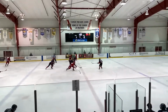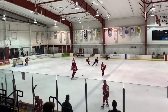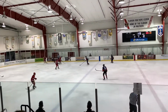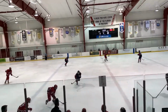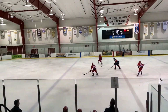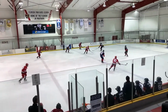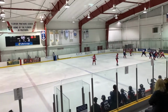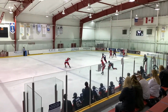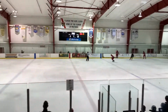Smith taking the draw. Cusick picks it up. It's knocked off of the stick. Come on, be aggressive, boys. Mom picks it up. This entry is a little tough, which probably can be expected with the layoff. All right, set it up, boys. Set it up. Being a little impatient, boys. That should be an icing.